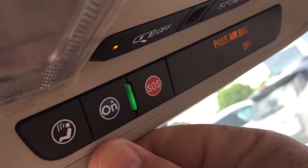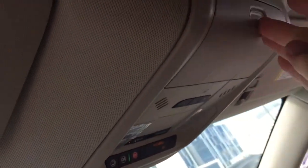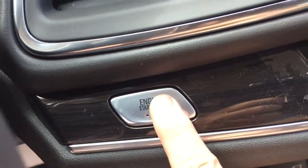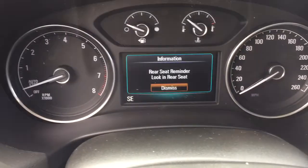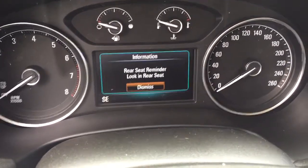OnStar services available to you there just above the rearview mirror. You also have your overhead lighting, sunglass storage, and right there you got your garage door openers. And you do have a push start ignition, so to turn the engine off, foot on the brake, you press this button here, the engine shuts down, and then you get that rear seat reminder.